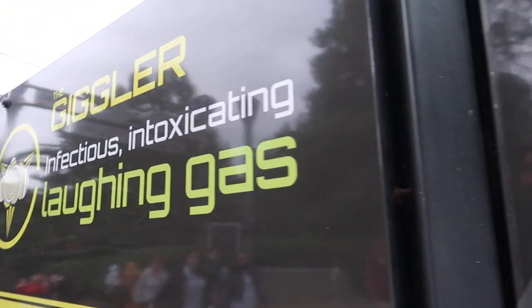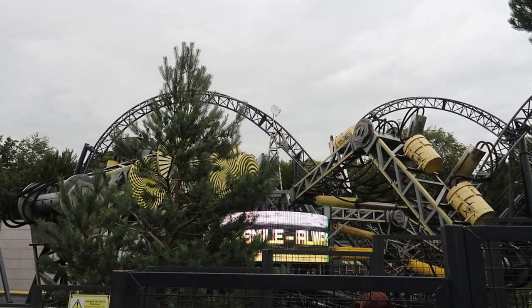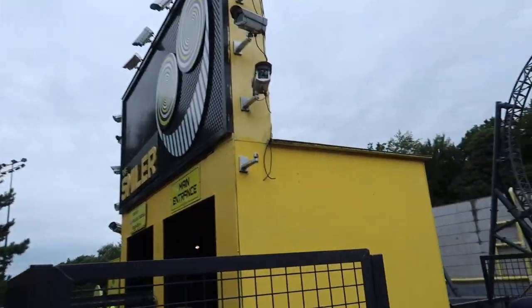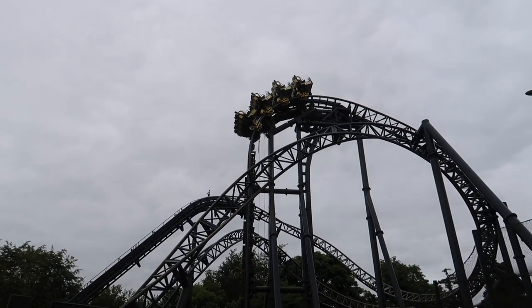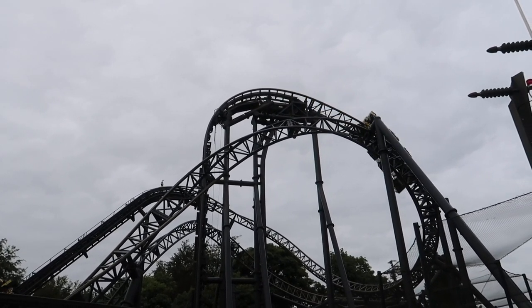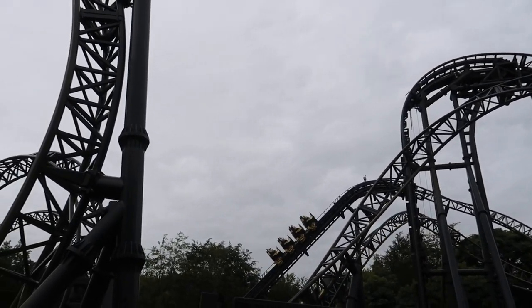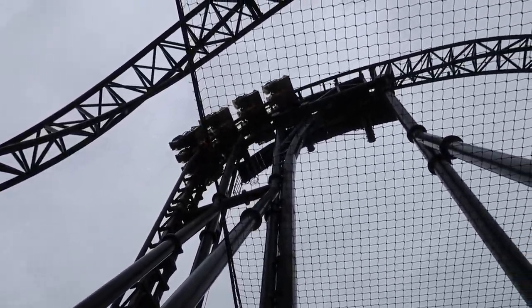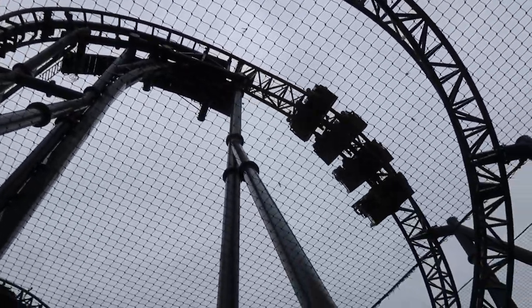I think the ride is back. Yeah, it's like straight up. You start straight up, and then it's just loop, loop, loop, loop, loop. Down left. Yeah, that's what you get.